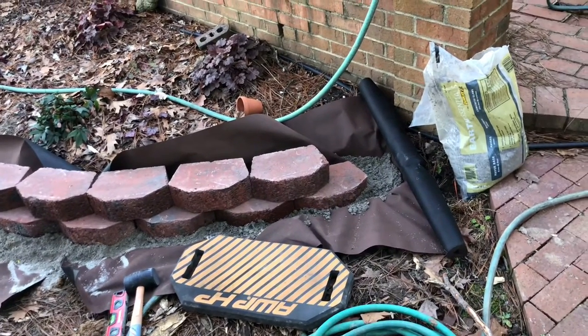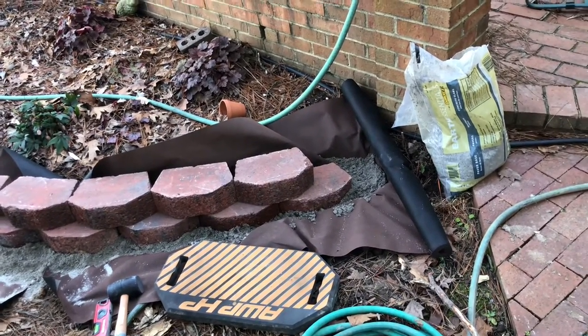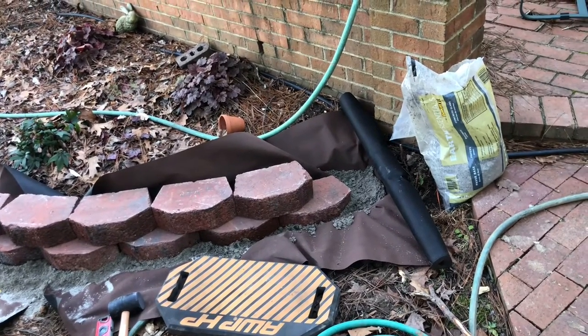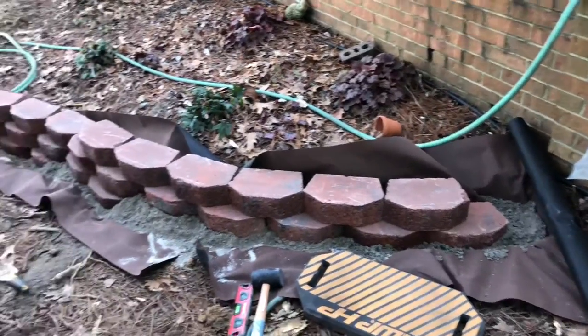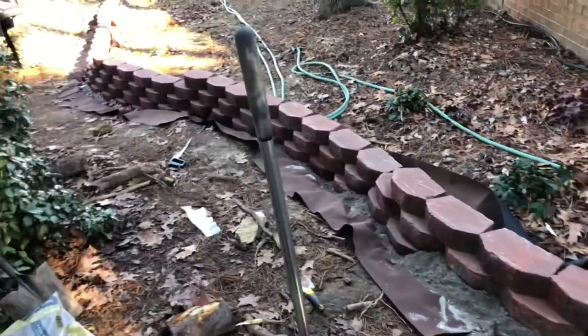Said I'm going to put one more probably there on that second row going across, and then after that I'll kind of figure out how close I actually want it to be right there. Doesn't have to be perfect on this end, and that's kind of how you do it. You just keep stacking as you go. This is a little different.